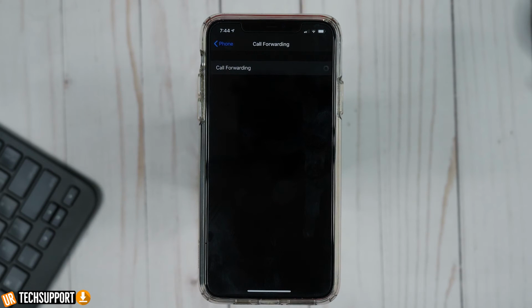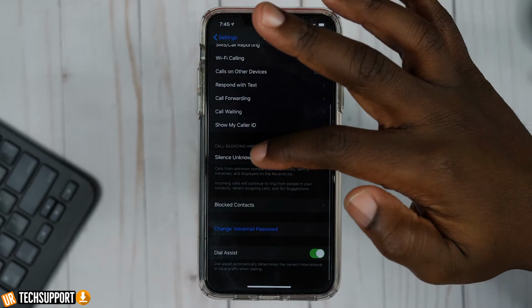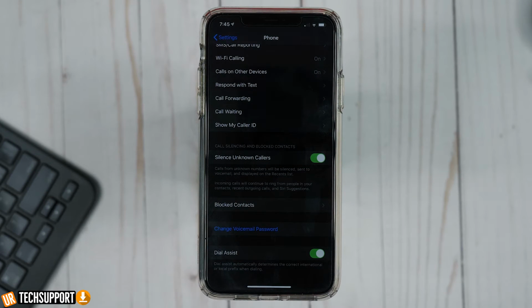Make sure that call forwarding isn't turned on for some weird reason, in the settings, phone, and call forwarding. Make sure that's switched off. And then you also want to check to see if silence unknown callers is turned on. If this setting is turned on, callers must be listed in your contacts or in your recents for them to come through to your phone. It's almost like a privacy detection system. And with this setting on, also bear in mind that calls from third-party applications like WhatsApp may actually not come through your phone. So if you're having issues with that as well, you may want to go in and check the setting to make sure it's not turned on on your phone.